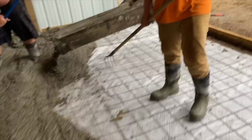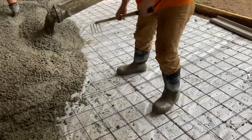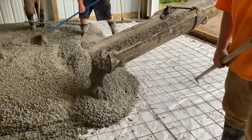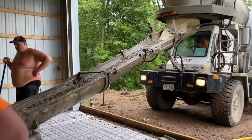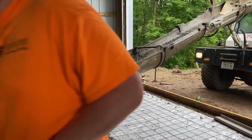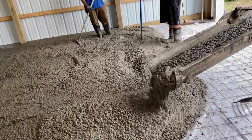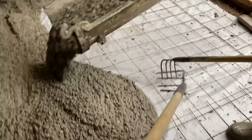Yep. A little bit more up this middle, Fred, if you would. Right there, buddy. Coming in hot. Nope. Look at Fred go, man. Top-notch driver right there. How's that, Chris? I love it. He loves it.